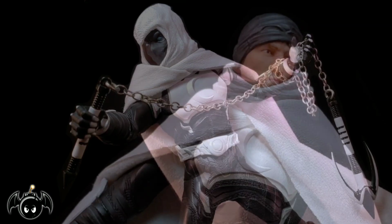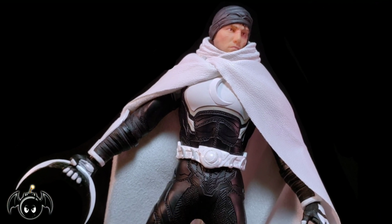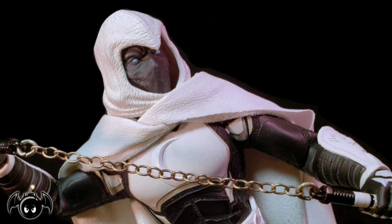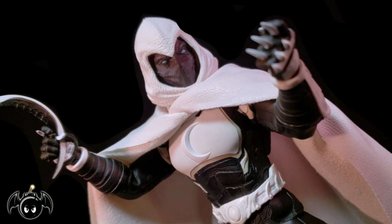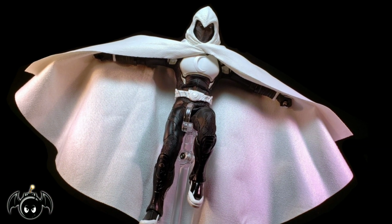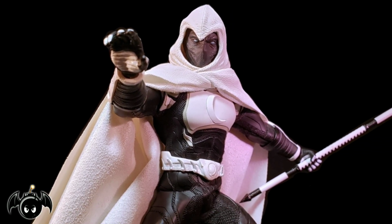He is so rad and so badass, and it sucks that we don't get a lot of product, especially action figures, based on this awesome character. But Mezco absolutely nailed it with giving us a truly badass Moon Knight. His suit is so well done, all of his awesome accessories, the cape, the sculpt, just everything about him screams a badass action figure, and that's exactly why the MDX Moon Knight gets the number 9 spot.